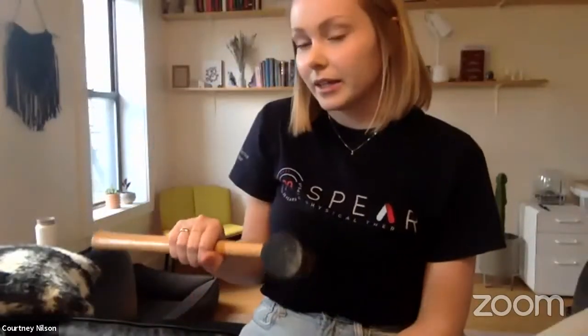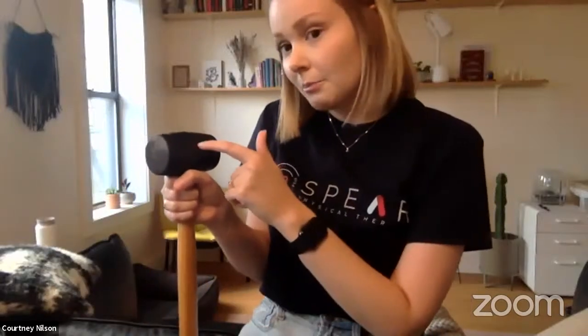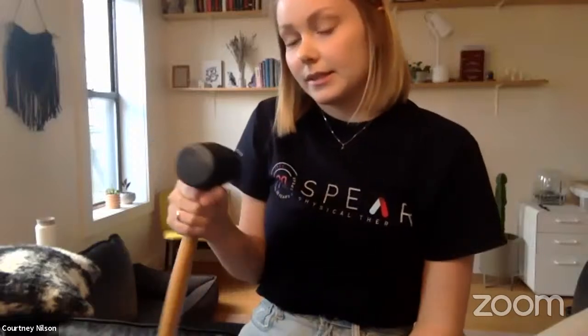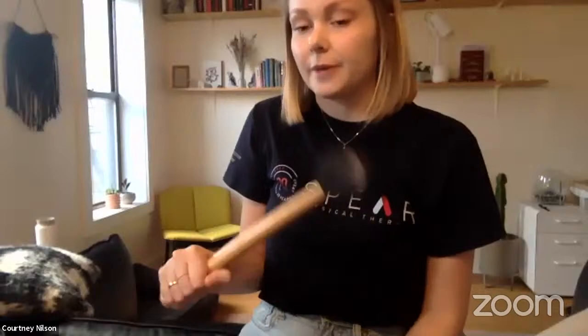I have a mallet here at home, so I would just do that. I always tell people to start off really easy by the head of the hammer. This makes the weight less. And once you start getting stronger and stronger, you can go all the way down to the end and really strengthen that supination and pronation.